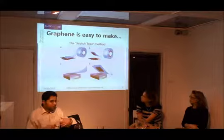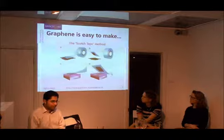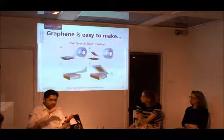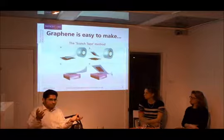So the way the University of Manchester scientists made graphene for the first time was very simple, very elegant. You take a piece of graphite, which is, think of it like a deck of cards with layers. You keep cutting the deck, and ultimately you'll end up with one card. And how do you cut a deck of graphene, which is graphite?